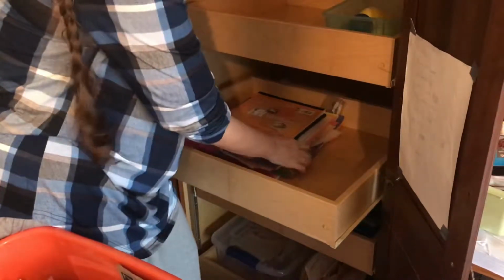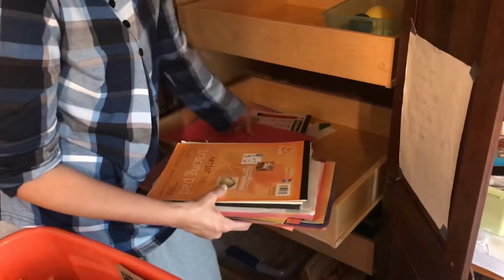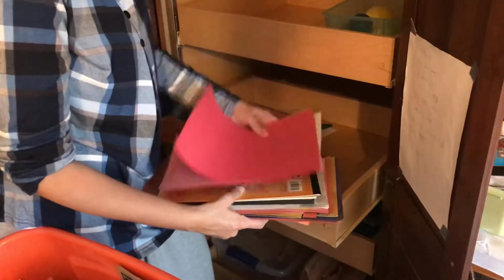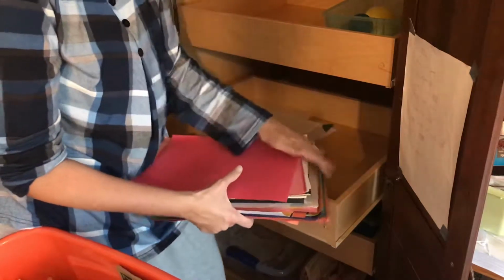Thank you. That's a great tub for the books. Good job, Samuel. Okay, I'm going to talk louder so people can hear. Okay, this whole thing is going to go out to the back porch and will come in tomorrow once we get our organizer.